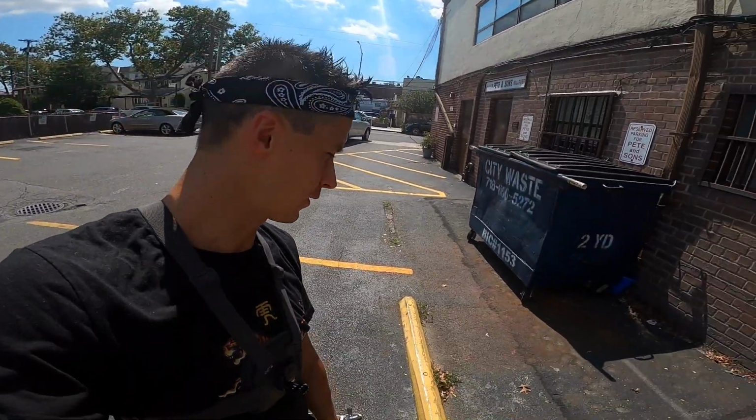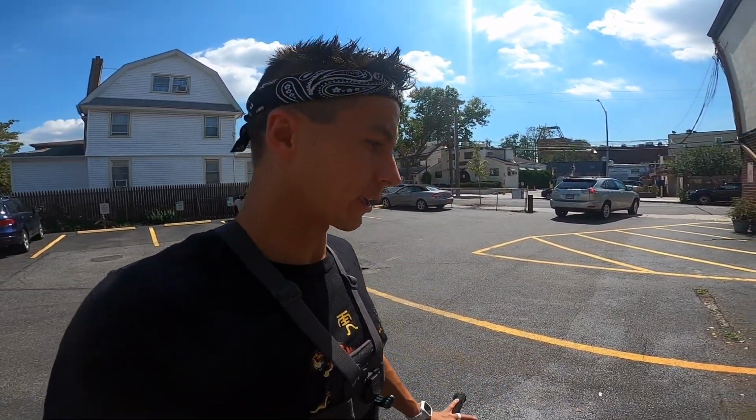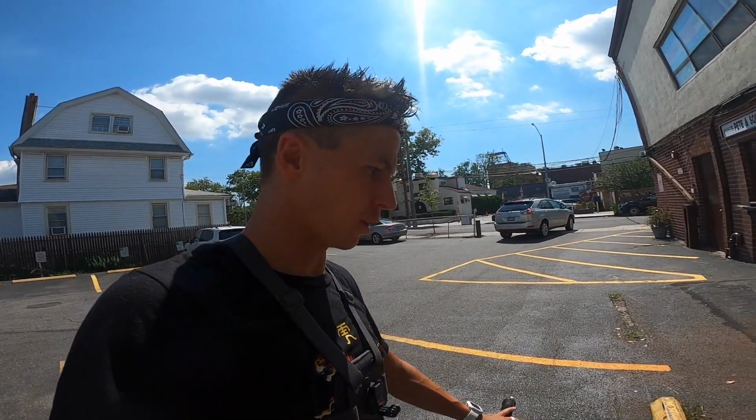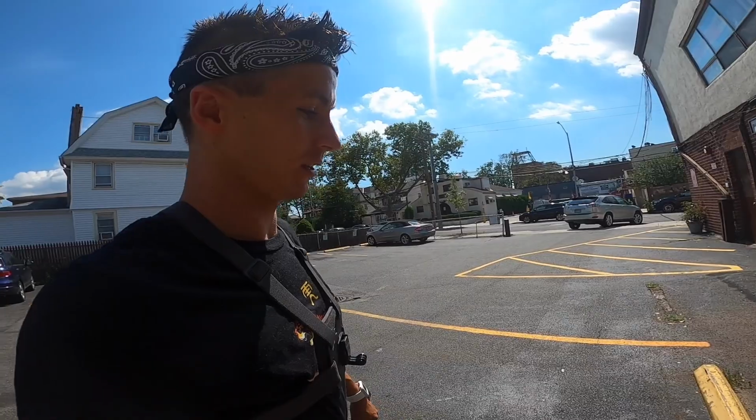This might not be the most interesting for everybody, but then yet again it might, because this is something that I remember I would look for when I first started riding. The first year I would hunt for these things because I was not good at rails. I didn't know how to do any grinds, and I would hunt for these little plastic or really painted parking blocks or parking space cement things, whatever they want to call them. I would hunt for these things, man.